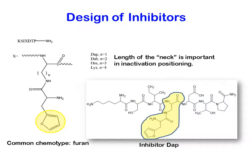Next, we changed the arginine residue on PEP57 into a furan ring, based on our previously published result that small molecules with a furan ring act as good inhibitors for PAD4. So we inserted the furan ring in our peptide as the warhead, which will enter deeply into the PAD4 active site and inhibit the activity of the enzyme.